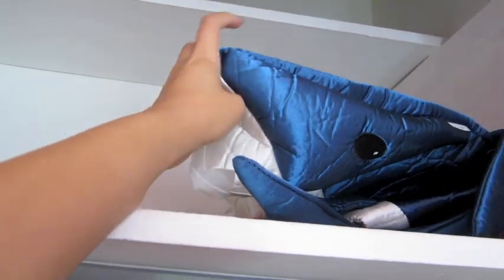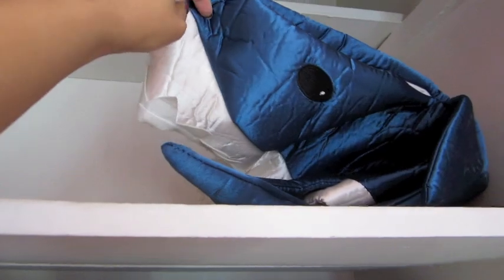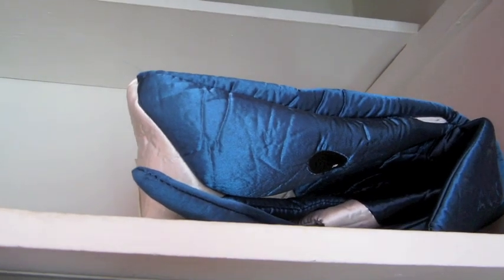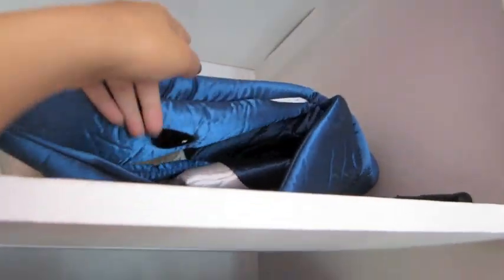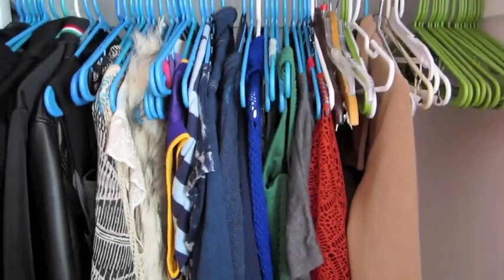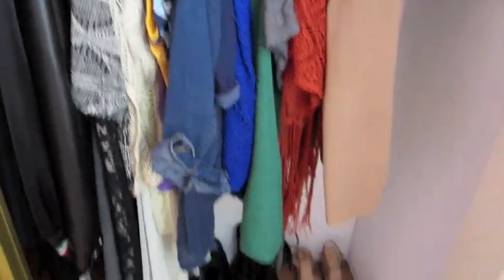That's just a Halloween costume for one of my doggies. He wore this last year. He was a shark. I'll put a picture right now. Isn't he cute? He was a shark last year. And this year, I have two doggies because I adopted one more. So we will have to see what we dress him up as.